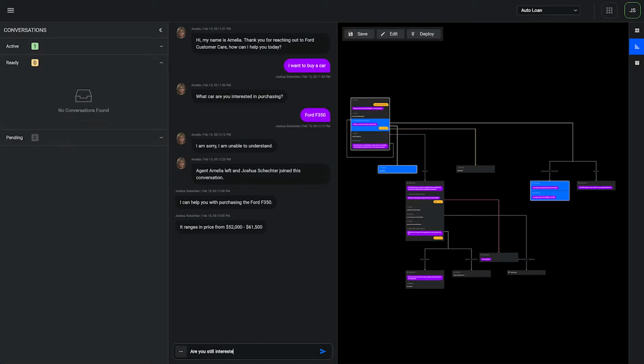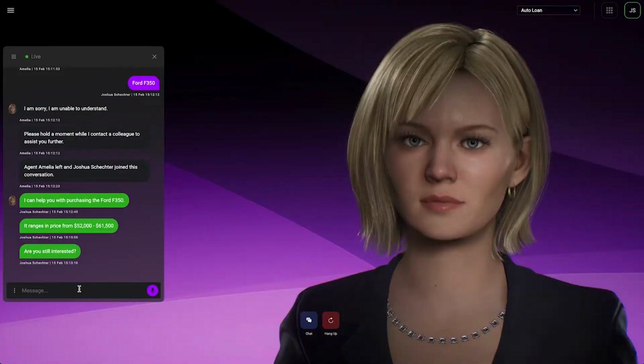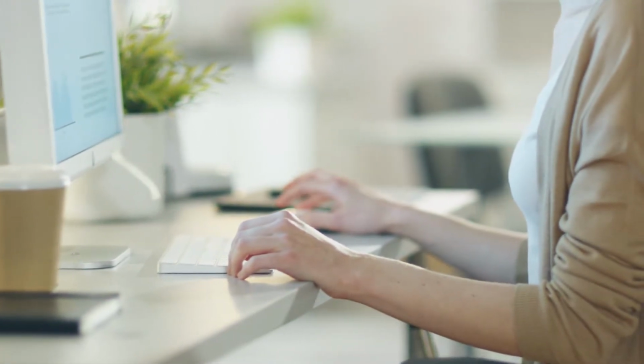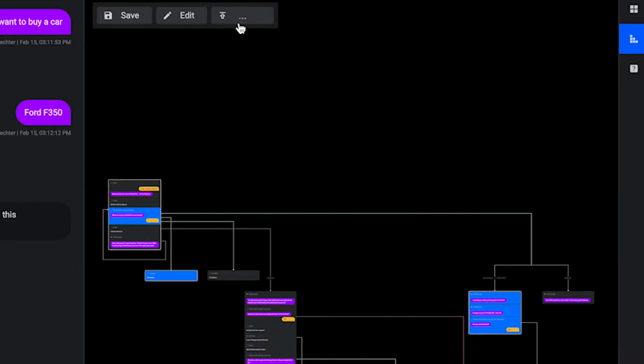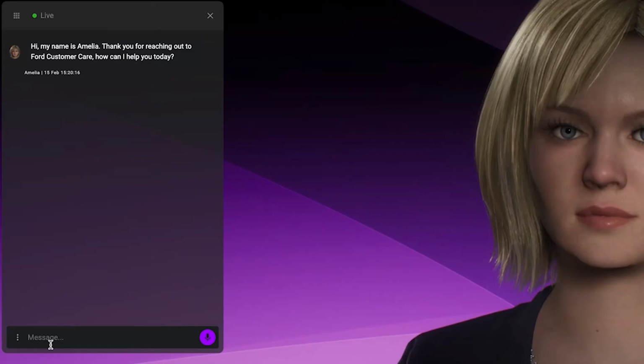During this process, Amelia observes in the background and builds a new candidate branch to the existing business process flow to mimic what she learns. Once the conversation has been completed, the agent closes the conversation and can choose to have Amelia save her new process for further review or immediately deploy it, if given the appropriate permissions. Let's select Learn and Deploy to test it out for ourselves.